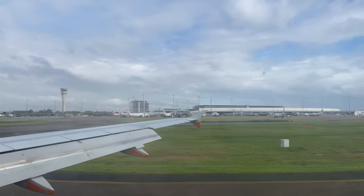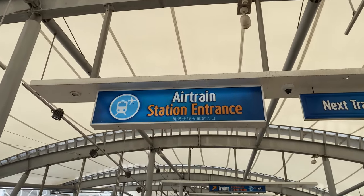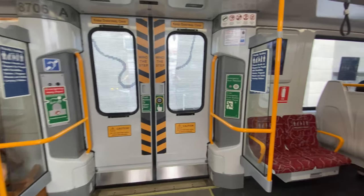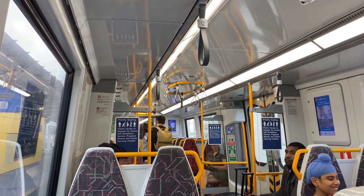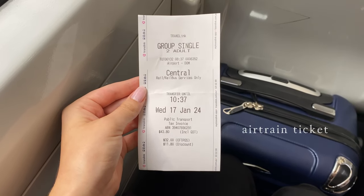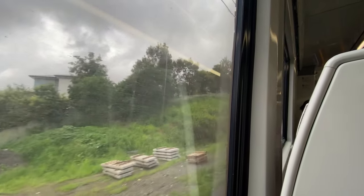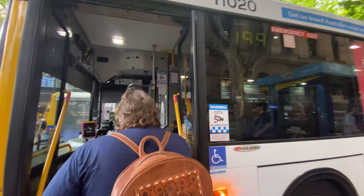We landed at the Brisbane domestic airport in the morning. Welcome to Brisbane. We headed to buy a ticket for the air train that leaves directly from the airport. The air train runs every 15 minutes and takes approximately 30 minutes to downtown Brisbane. We also had to buy go-cards that we used for public transport during our stay.